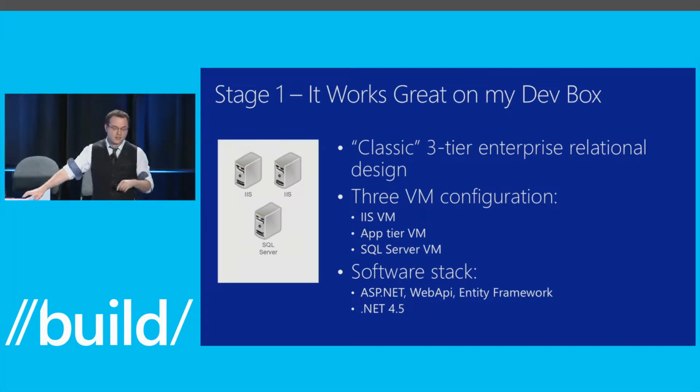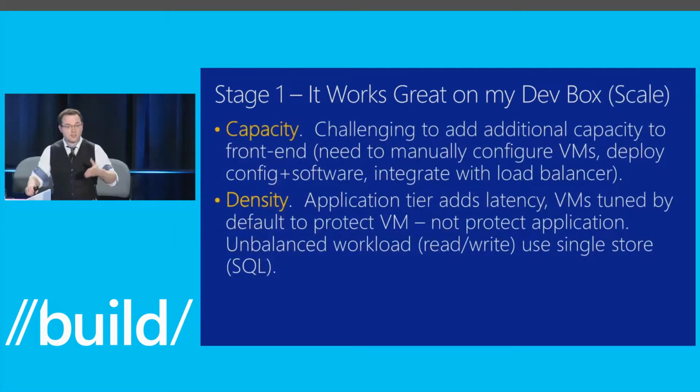So let's go through the process of figuring out how do we establish our baseline? Where are we to start with? OK, so capacity. It's really hard to add capacity to this system because I would need to manually configure a VM, get my patch levels right, get my software on there, get it configured, add it in, integrate it with the load balancer. Anyone watch, actually, Corey Sanders' presentation on how to use the Azure Resource Manager is right now, so you're obviously not watching that. We're making this part easy, but it's still, I'm managing VMs. And there's a lot of moving parts there.